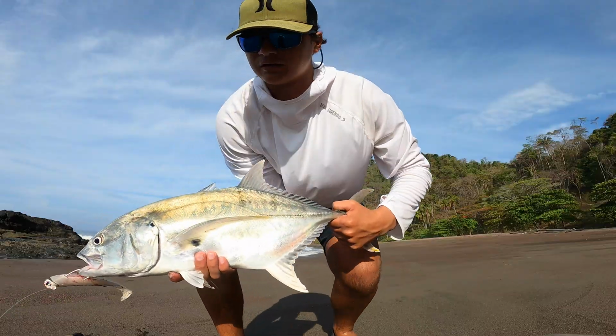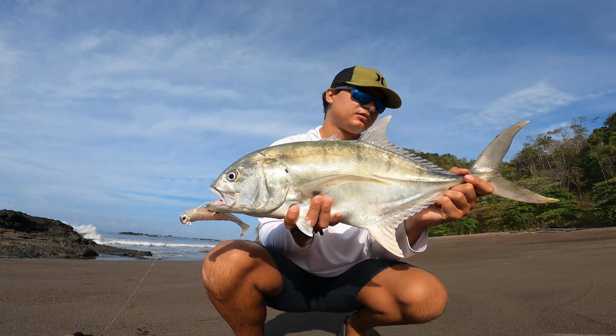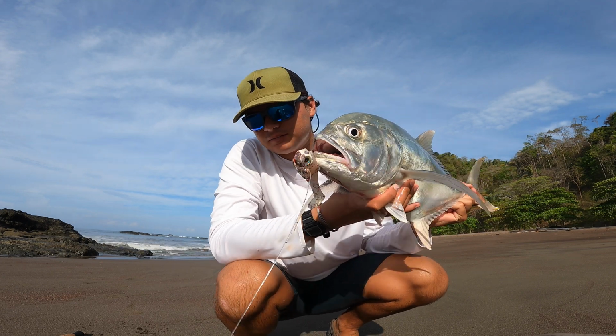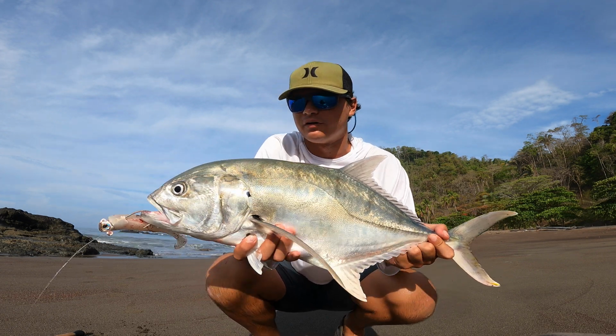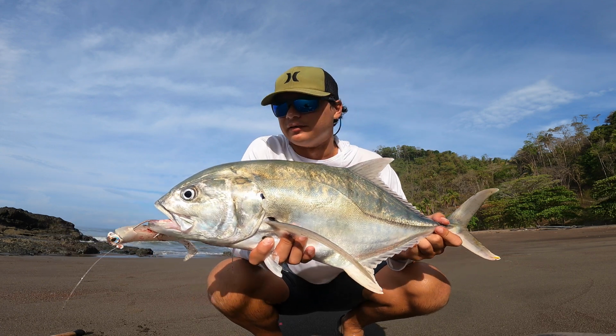All right. This little jack is about 5 pounds, and he hit the no light bait needed. I lost a snook earlier, but it hit it and jumped immediately, and it came off, so I didn't have any time to set the hook or anything.